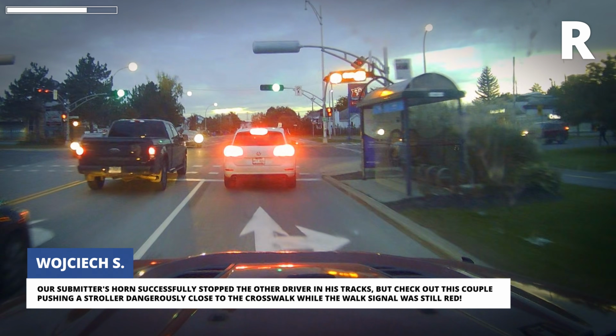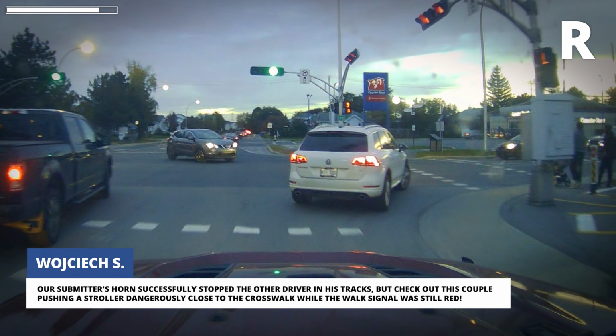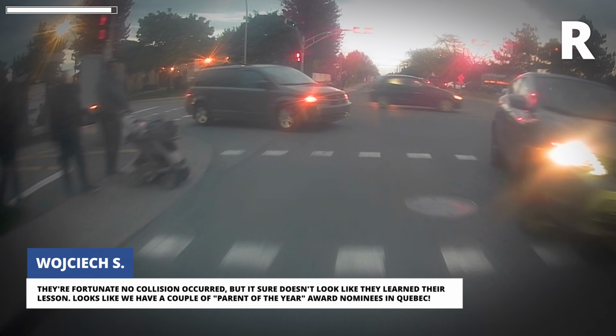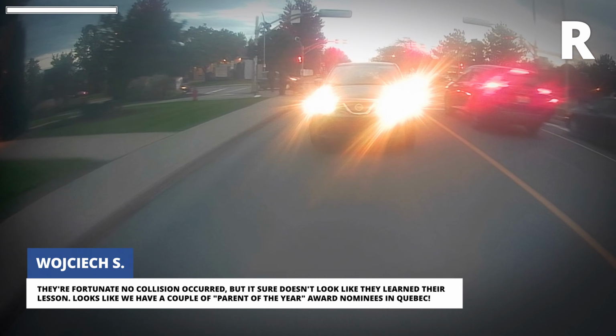Our submitter's horn successfully stopped the other driver in his tracks, but check out this couple pushing a stroller dangerously close to the crosswalk while the walk signal was still red. They're fortunate no collision occurred, but it sure doesn't look like they learned their lesson. Looks like we have a couple of Parent of the Year award nominees in Quebec.